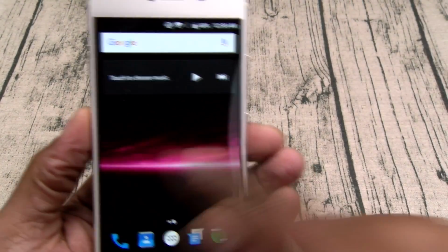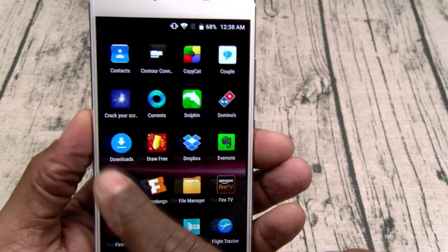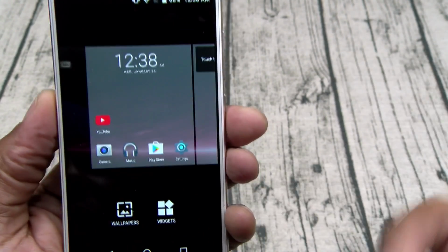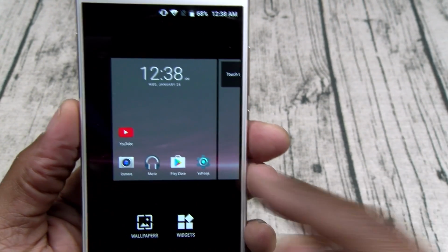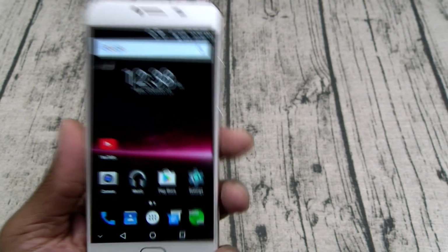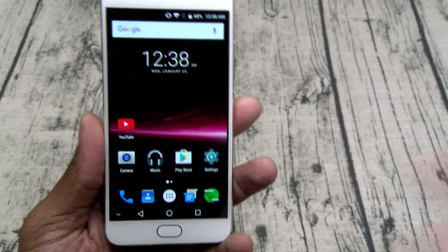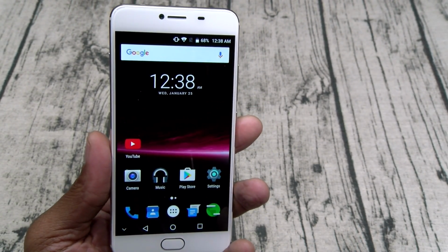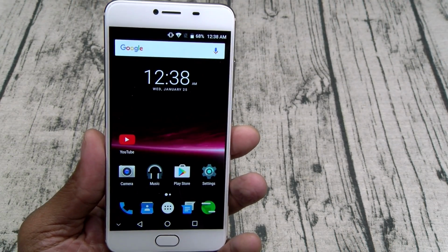So if you look at the OS, all right, this is pretty much stock, nothing fancy, no gimmicky stuff, just your wallpaper and your widgets, not too much stuff. Now, in some ways, that's pretty good because on a $250 phone, you know you don't got the flagship processor, so you don't want all of these gimmicky features to start slowing down your phone.